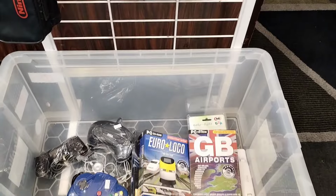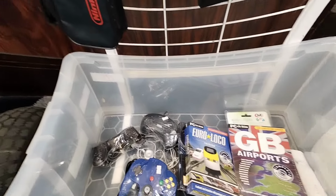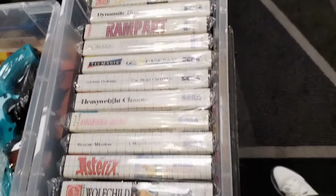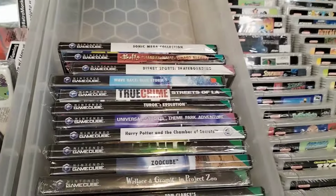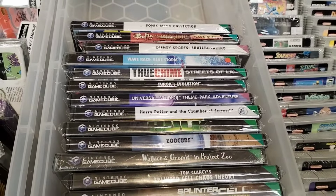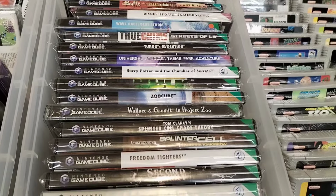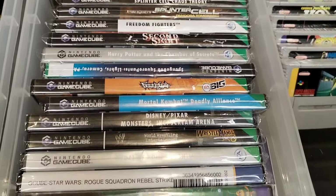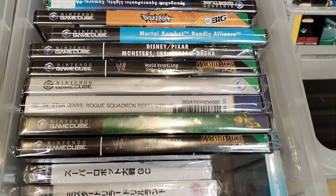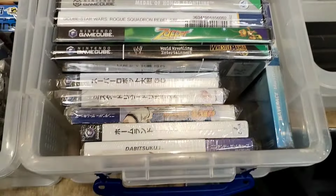Well, that's not the Super Scope, is it? That looks like some sort of Menacer. Wasn't the Menacer black? Yeah, I think I've got that one totally wrong. Nice selection of GameCube stuff here. GameCube, I feel, from what I saw anyway, was quite underrepresented on the day. Not as much as I normally see when it comes to the GameCube.